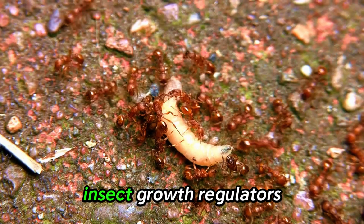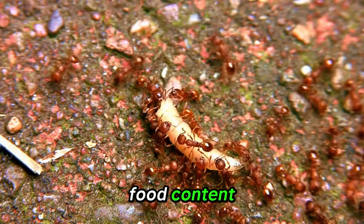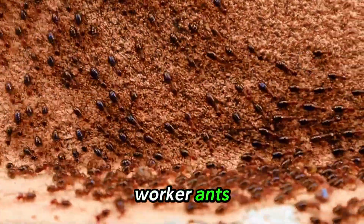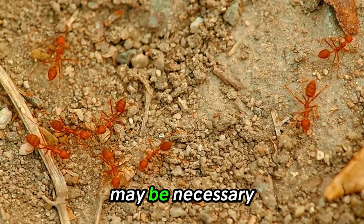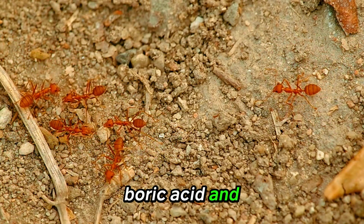Modern baits use insect growth regulators (IGRs) as the active substance. The ants are attracted to the bait by its food content and take it back to the nest. Over a period of weeks, the IGR prevents the production of worker ants and sterilizes the queen. Renewing the baits once or twice may be necessary. Pharaoh and other ants have also been exterminated with baits of 1% boric acid and sugar water.